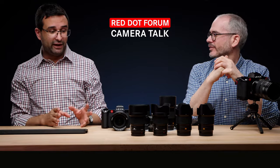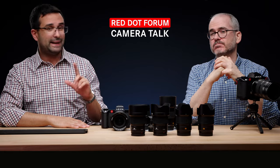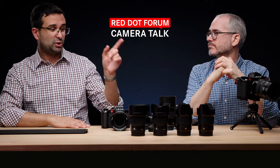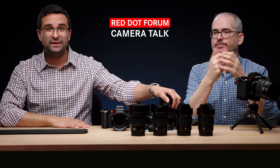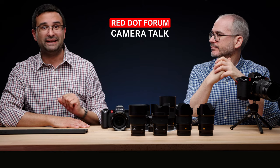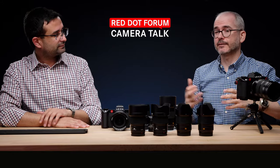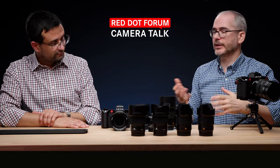Now, if Leica has identified parts of a Panasonic lens that they think can be made to meet their levels of performance, and that saves them enough money to make lenses that cost $2,000 instead of $5,000, opening up the L mount and the SL system to more people, that's fine with me. That's actually fantastic. We also don't know a lot, but we can speculate.